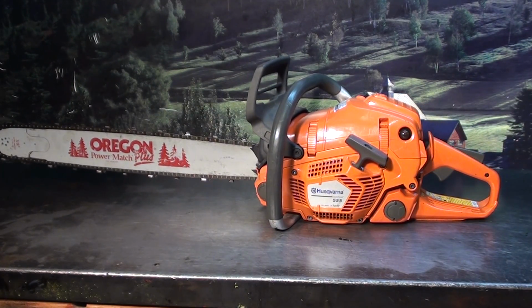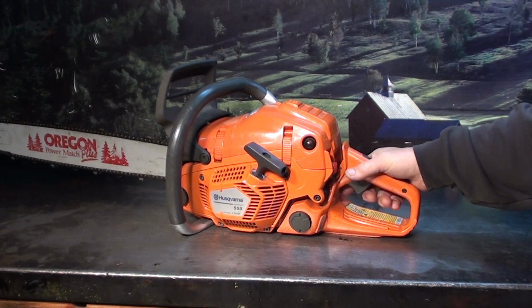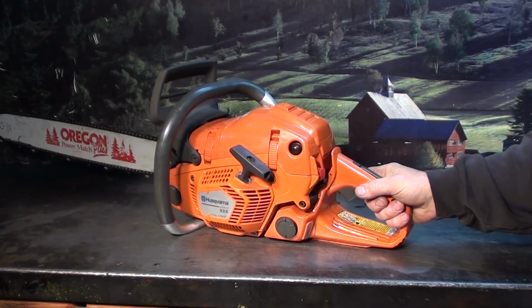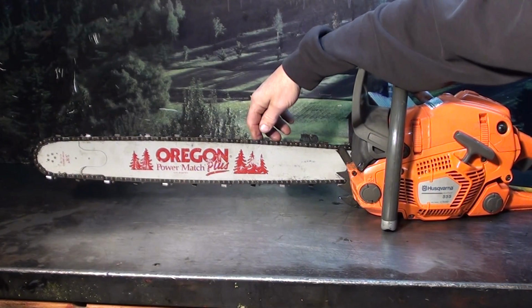Shop talk. If that doesn't sound like your normal 555, there is a reason. The chainsaw guy has put a high-performance 62cc engine in this saw and done the electronics on it. Very high-performance 555. And look at some of the features it has. Got the master control on the left here. Vibration isolation motor mounts. That is a 24-inch barn chain with a chisel bit chain.